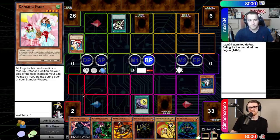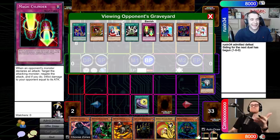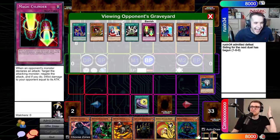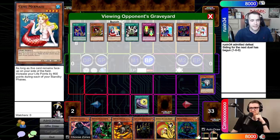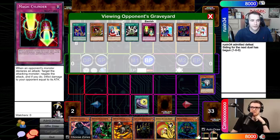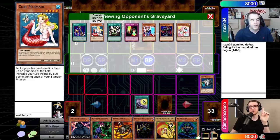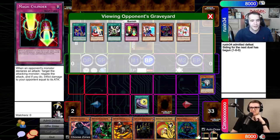Okay. You pulled Magic Cylinder. Oh my God. No. It's possible that I pulled Magic Cylinder. Okay. It's right there. What do you mean it's possible? Okay. My God. First of all, right, we will be special summoning Hain. We're going to set that in attack position, right? No, thank you. I am going to... It's still my battle phase. But you've already declared your one attack for the turn because of Dark Door. Thank you for reminding me. So I'm gonna special summon this Cure Mermaid in attack mode.